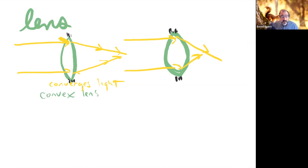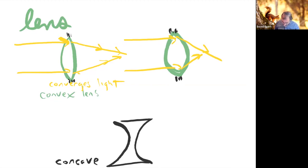The other kind of lens that you need to know, that's not in your eye but is used in corrective lenses, so you should understand how it works, is a concave lens. Concave is where they kind of suck in like that, and this will make the light rays diverge, meaning move outward.